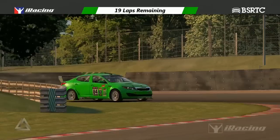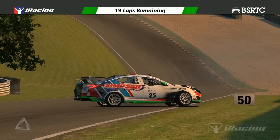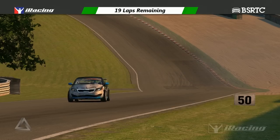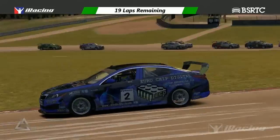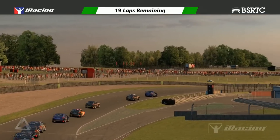Ken Bracey, Steve Hefford, David Baker's working his way through. I think he survived without damage. Nathaniel Simpson and Jack McIntyre. I think Baker could have been one of the ones involved in that incident. Somebody got turned around there, Alex. We can have a little look at that in a little while.